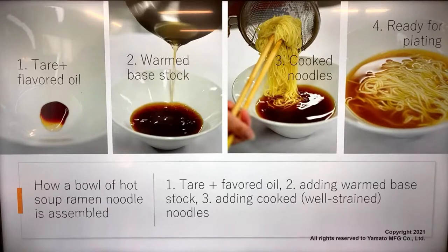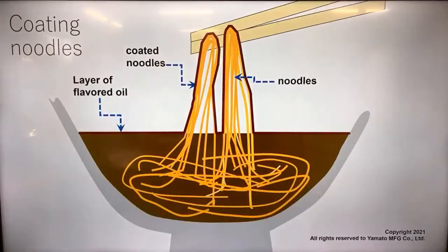Then adding the toppings. We need to add noodles after we put the oil on the soup, because we want to coat the noodles with the oil. Each component has its function, taste, and flavor. We have to think about what kind of taste and flavor experience we want the customers to have when trying the bowl of ramen. That should be the starting point of our recipe construction.